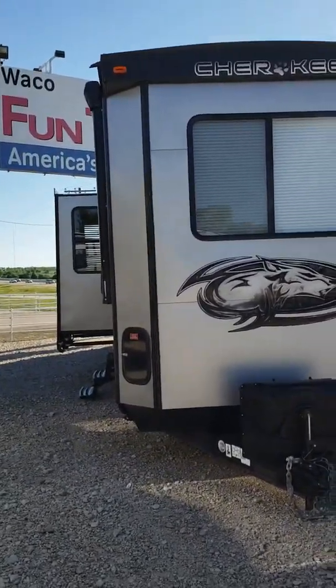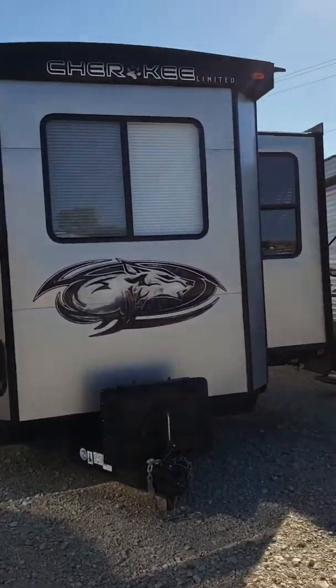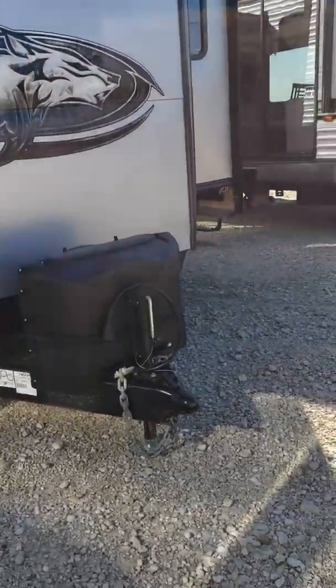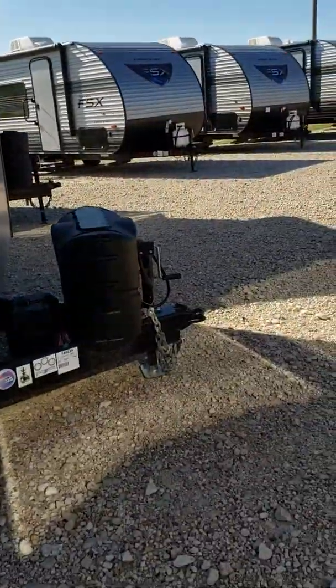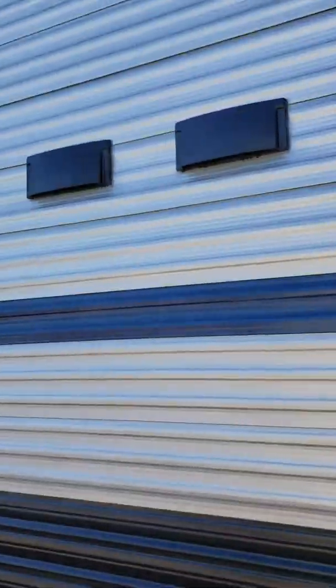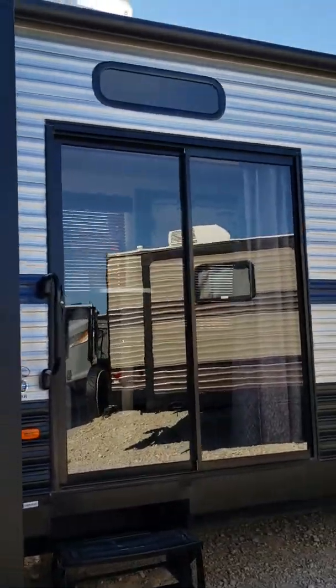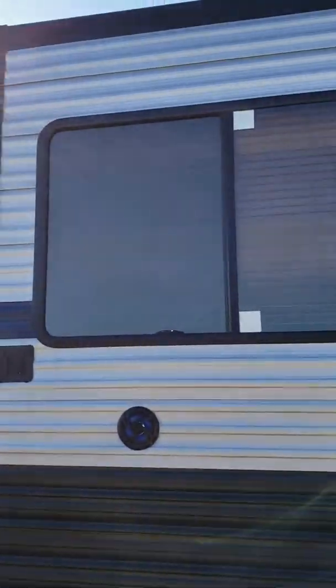This is our new 2019 Cherokee Limited 39SR. Has manual power stabilizers and manual tongue jack. This one has two stoves inside, so it has two stove vents. Glass sliding door. Huge awning that goes over the slide.